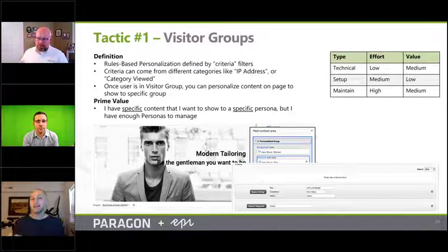Now, criteria that are easy, like IP address for geolocation or category viewed, are pretty simple to grab and take advantage of. And once somebody's in a visitor group, or a criteria-based grouping in this case, we personalize the content. So if I visit a certain section of the site and then I'm followed by a call to action as I go along, that inference is pretty clear. We know that they've done a thing, and now we're showing them the thing based on what they've done.